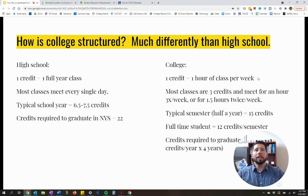So a credit is not 1 year's worth of study in a given subject. A credit generally at most schools refers to 1 hour of class per week, and usually that's divided up into classes that are 3 credits for each class. So that means that you meet 3 times each week for 1 hour, or maybe it's twice a week for an hour and a half, and occasionally there are classes where you meet once a week for 3 hours. So that's kind of how it's set up.